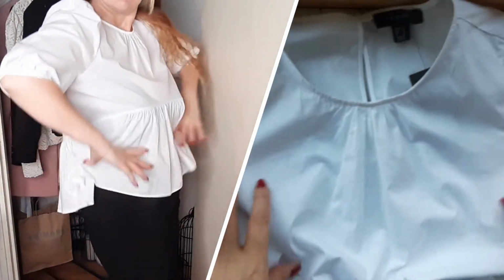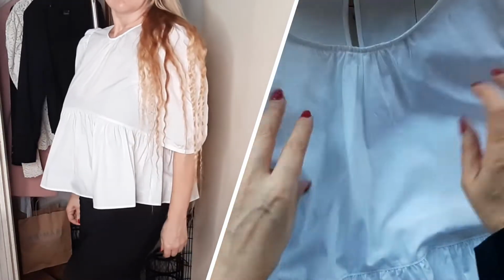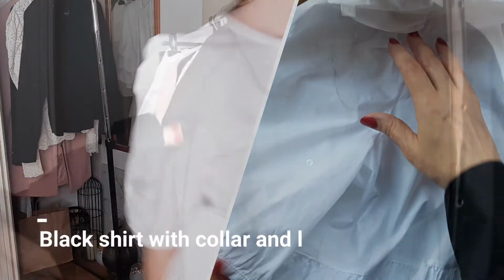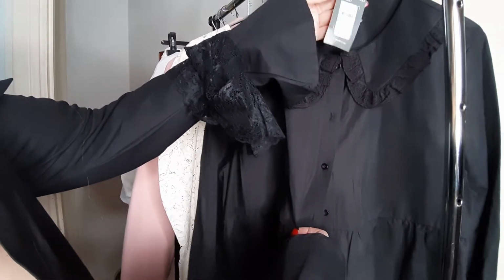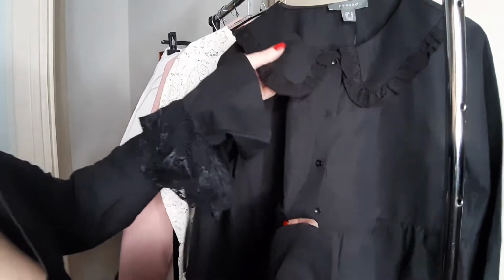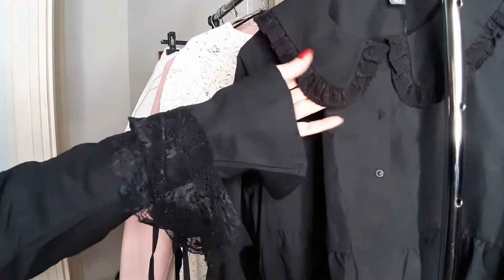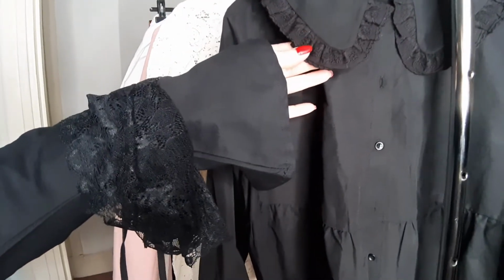As I bought from Hammersmith by mistake the size 12, one day I was in Westfield shopping center and I thought, why not replace the black one with a bigger size. So this is a black shirt with collar and long sleeves, as you can see it here. I really like those little laces around the collar. This shirt is a combination of cotton and polyester. The sleeves are long, so it's almost similar to the white one.